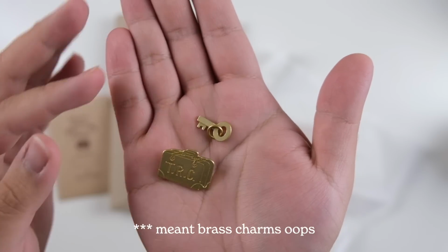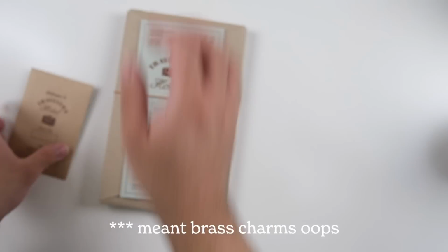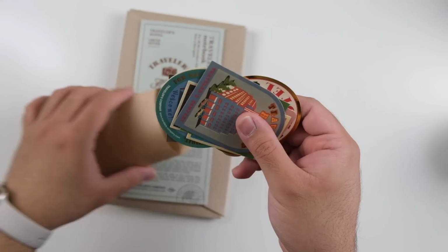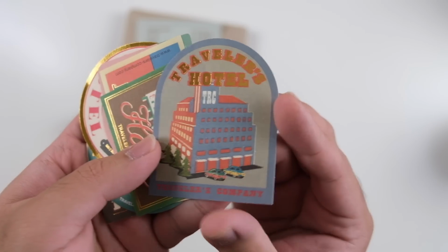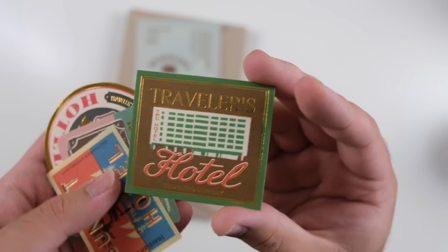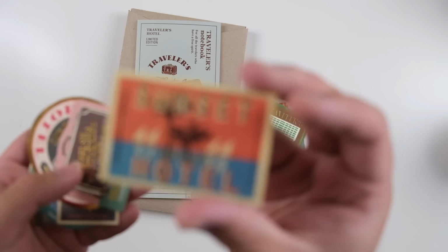And then the brass stamps. I think this collection in general killed the stamps. They look amazing. They're all such high quality, and I love how they are meant to glide along the elastic of your Traveler's Notebook. The hotel set also came with a bunch of stickers. I think the larger size or the regular size Traveler's Notebook came with more stickers. The passport ones only came with 4. I think you get 8 in total.